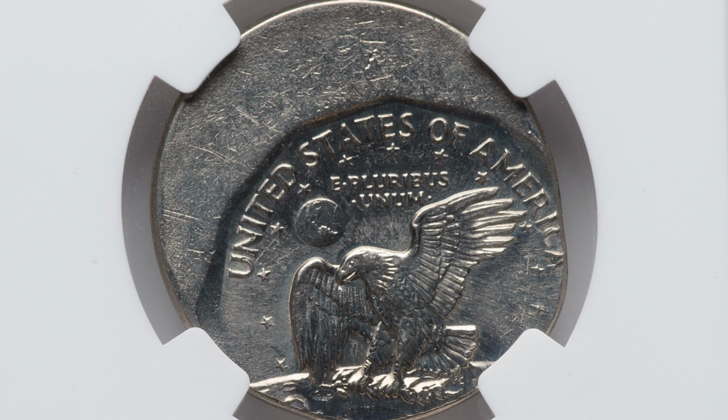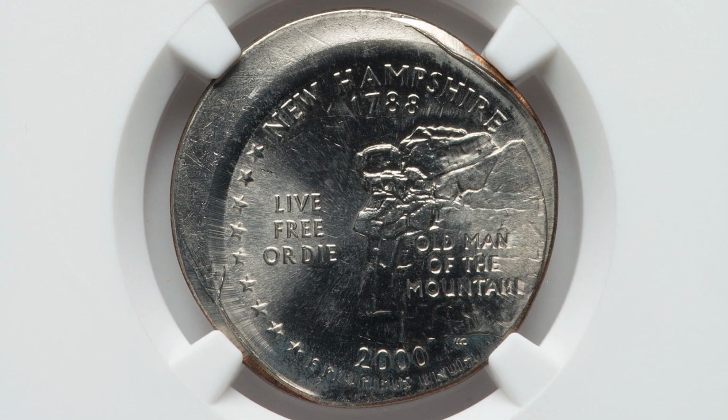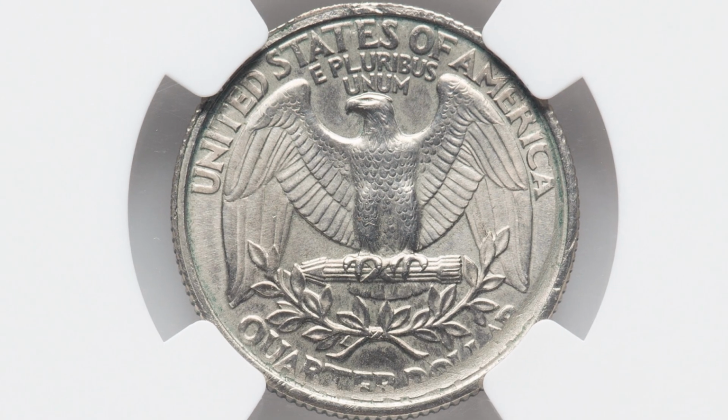Of course, you can look for off-centers on all kinds of different coins. This coin sold for $384. But some off-centers will not be as noticeable as others. Obviously, this next one is very, very noticeable. New Hampshire State Quarter struck 10% off-center. This coin ended up selling recently for $144. And then we have one more quarter here.